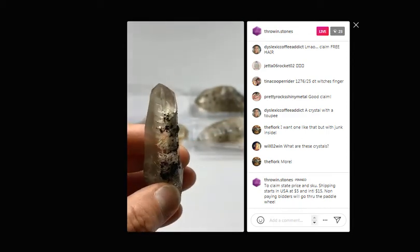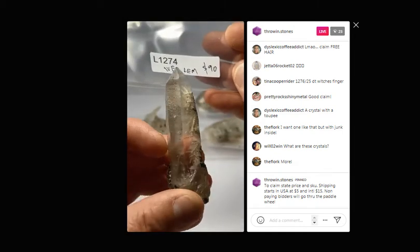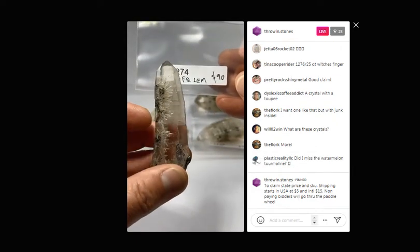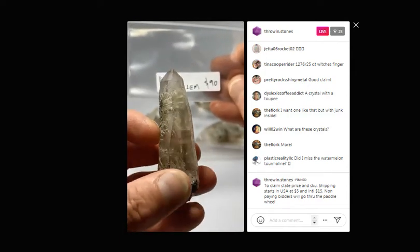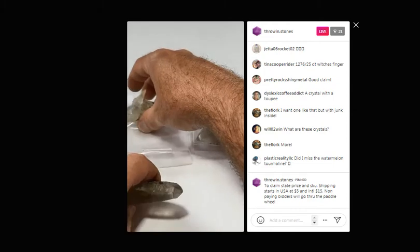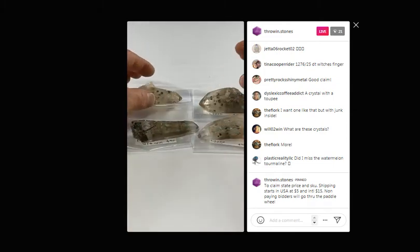But this one is ridiculous. I should probably stop flapping my mouth. It's a little bit more expensive, but look at this. That's so cool. It's super clear, and it's got all that schmutz inside. And it had a toupee on the top. I could probably find it for you if you wanted it. It's a beautiful witch's finger quartz. It'll turn you into a witch. I don't recommend it if you don't want to be a witch.